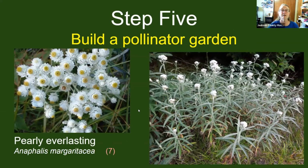So step 5 then is for you to build a pollinator garden, and this is more like what people think of as, quote, a butterfly garden. This is where you're going to see things flying in and utilizing flowering plants to collect pollen and nectar. Bees are going to be using that. So this is our native pearly everlasting, pretty gray foliage and a nice white flower.